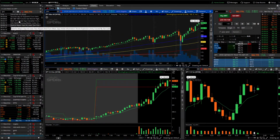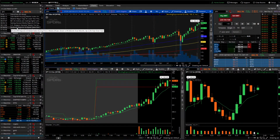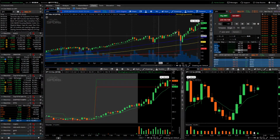From an economic side, it's just not possible that this is going to continue the way it is. There's going to be a pullback. Now, whether it's a big one like in March or a smaller one, it's coming. There's definitely a pullback coming.